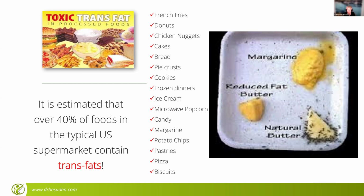And if you look at, I did this picture last week, and the ants are much smarter than we are. They go to the natural butter right off. And the reason we use these things is because they keep the foods really fresh on the shelves for a long period of time. Good for the manufacturer, but just not for the consumer.